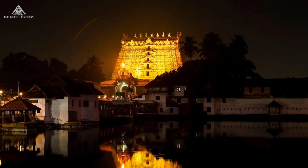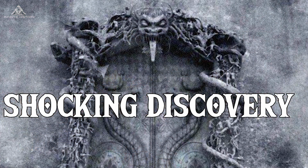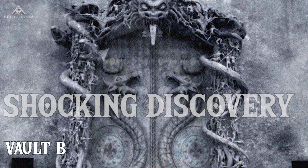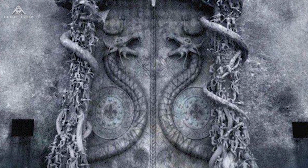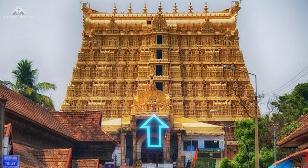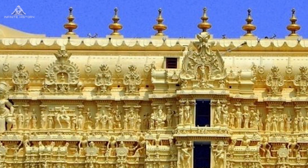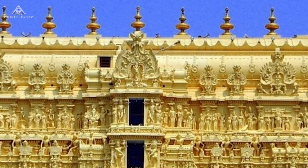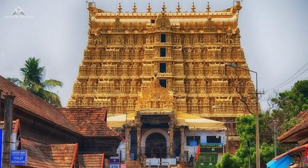Before we get into the most incredible and shocking discovery beneath this temple of the last known door, what is referred to as Vault B, let's take a close look into the incredible alignments and architecture of this temple. The tower or gopuram at the main entrance rises over 100 feet high, with incredible ornate and intricate sculptures adorning the walls. There are 7 floors to this tower, with a door or window-like opening on either side.